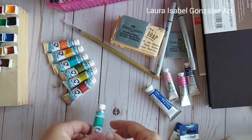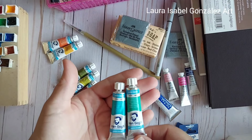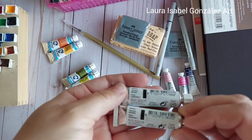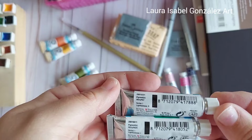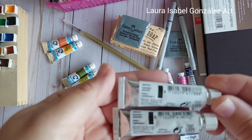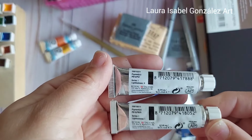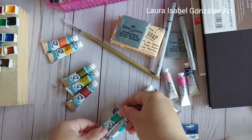And then for the tubes, we have these two beautiful turquoise colors, convenience mixtures, turquoise blue and turquoise green, but both very different with how they are mixed indeed. The green, no, this is the blue. Yep, the blue is mixed with PB15 and PG7, and the green is mixed with two blues. Okay.